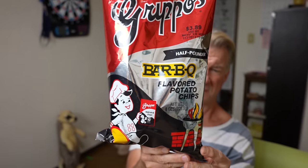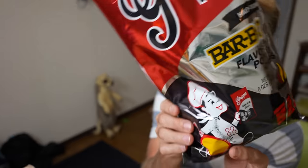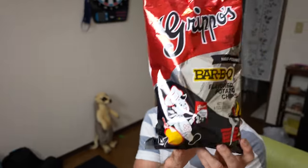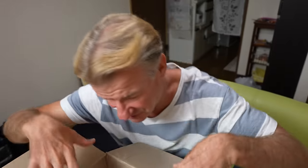Who's Grippo? I don't know, but we're gonna be eating some. Oh, this is Grippo. There's Grippo, right down here. Nice to meet you, Grippo. Kind of looks like the Pillsbury Doughboy, doesn't he? Actually, we don't have any other dessert tonight. That's why we decided we gotta open it for this video.